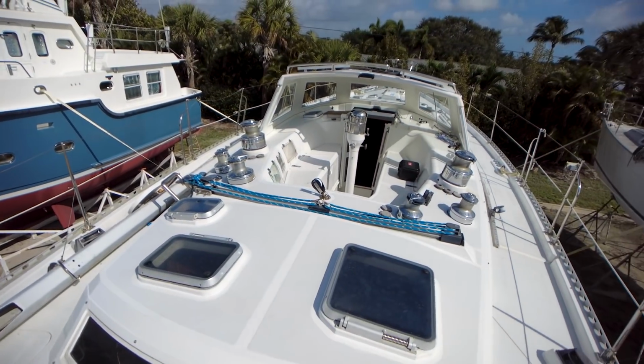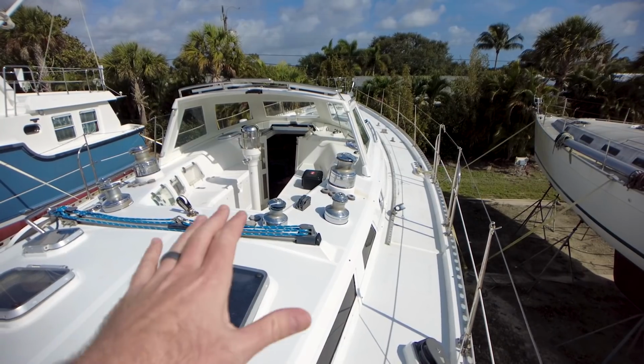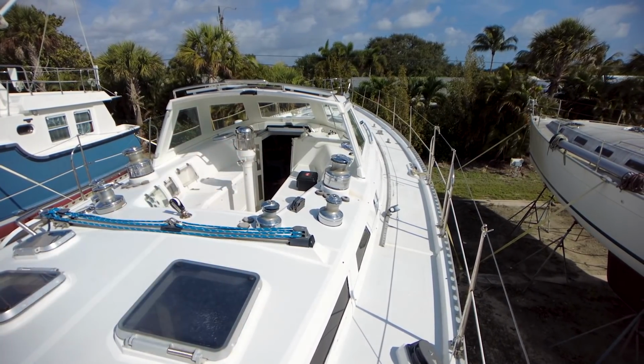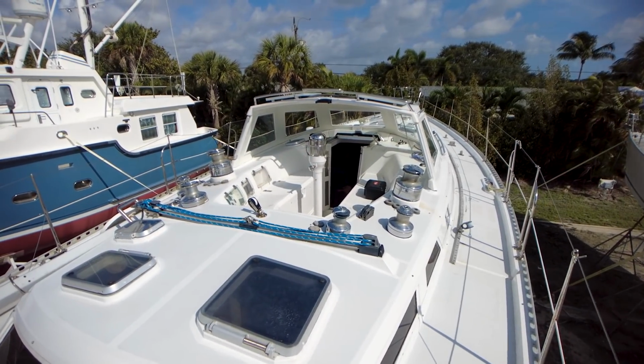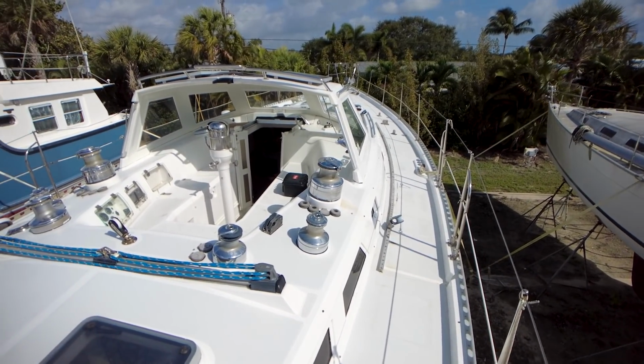All right, guys, turning forward. As you guys can see, this boat is in storage mode, so the mast is off the boat. It's definitely more responsible when you're leaving your boat on the hard for an extended period of time to store it without the mast, especially in Florida in a hurricane zone. So it shows that the owner takes care of the boat.